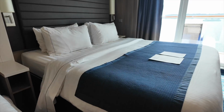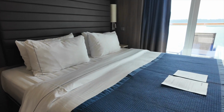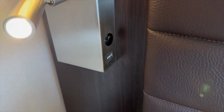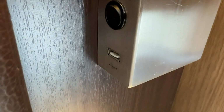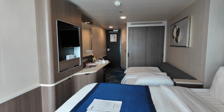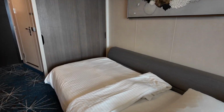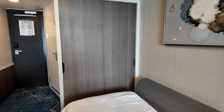Above the nightstand, there's a reading light with a built-in USB port. Pro tip though, you'll need to bring a longer cable if you want to charge a device while it's on the nightstand. The closet in this stateroom is a little bit hard to get to when the couch is made into a bed, but we got used to it.